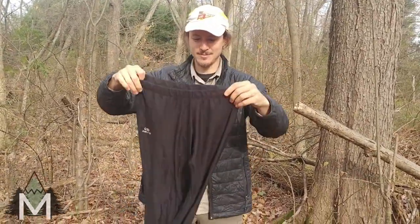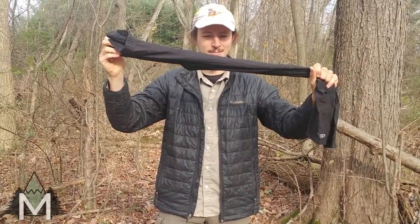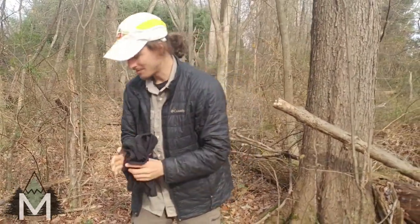Base layer for pants, and I recommend definitely have base layer even in the summer. You're going up high elevations, it gets cold in different places, and always have the base layer.